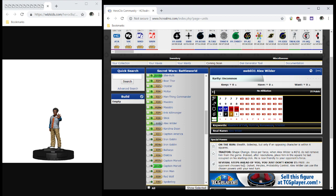So I find that saying, okay, Alex, you can use Outwit and Perplex, kind of curbs it off. But if he was in a good position to Outwit, your opponent would be like, I'm not letting you Outwit my pieces. So you're going to get Perplex and Probability Control, maybe, for 25 points. And I'm going to try to run up and shoot you. Oh, I'm stealthy. Okay, I'm going to try to run up and punch you. Yeah, I'm going to mastermind the damage. Well, frick.